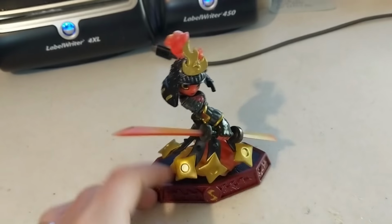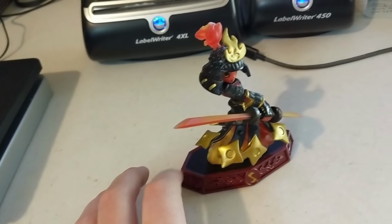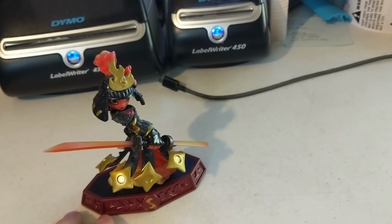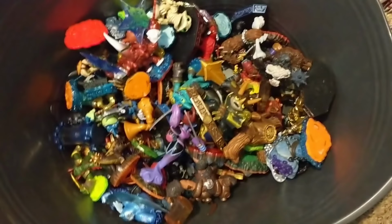So one of the nice things right now about Skylanders is that they are also spiked in price. So this one's selling for about $15 on eBay. It's the first one I've looked up, and I'll probably be able to sell it for about $25 on Amazon. And I'm actually going to start sending things off to Amazon Prime. So I'm going through all of these figures.